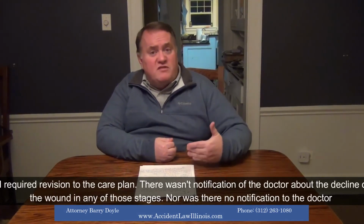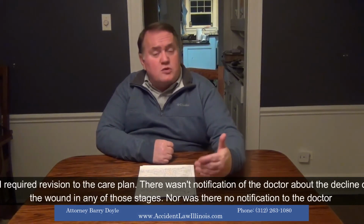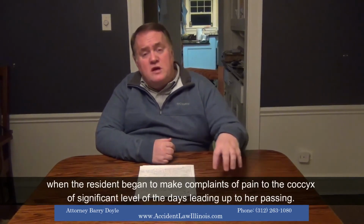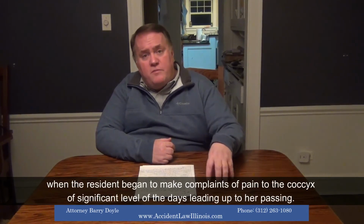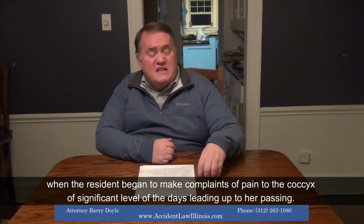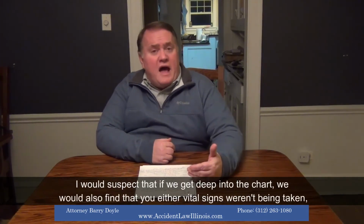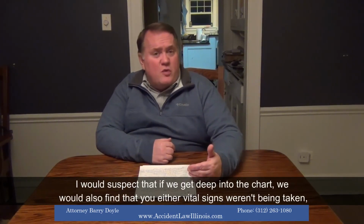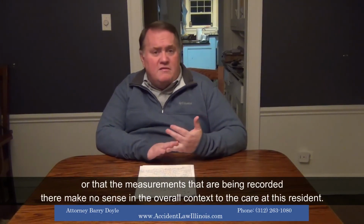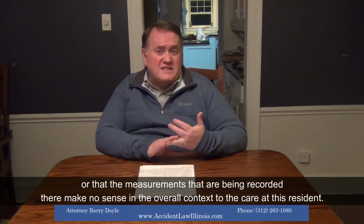There wasn't notification of the doctor about the decline of the wound in any of those stages, nor was there notification to the doctor when the resident began to make complaints of pain to the coccyx of significant level in the days leading up to her passing. I would suspect that if we get deep into the chart, we would also find that either vital signs weren't being taken, or that the measurements being recorded there make no sense in the overall context of the care of this resident.